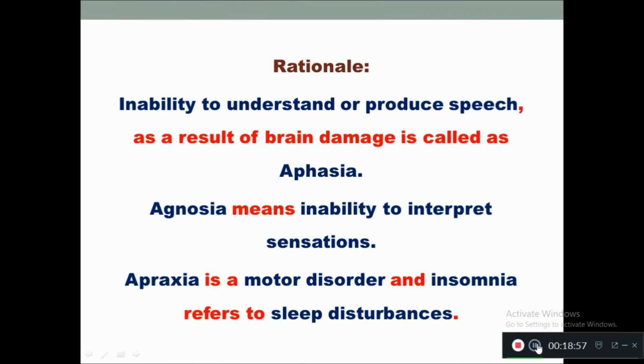Inability to understand or produce speech as a result of brain damage is called aphasia. Agnosia means inability to interpret sensations. Apraxia is a motor disorder, and insomnia refers to sleep disturbances. Please read the rationales carefully to understand the exact meaning, and the reason behind the answer.